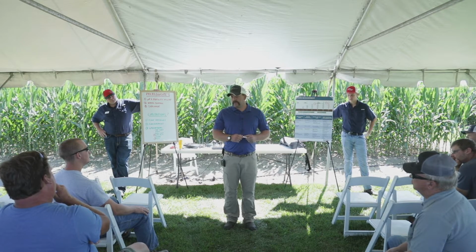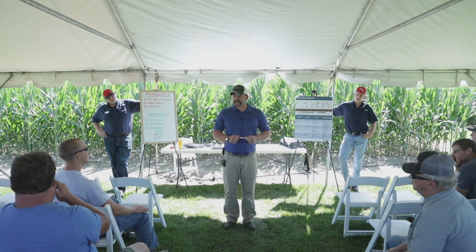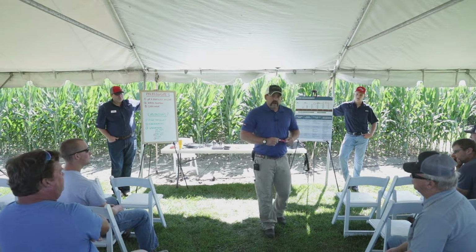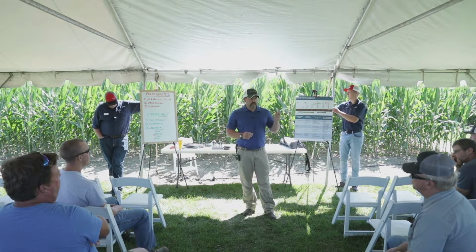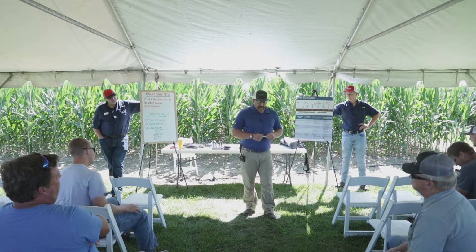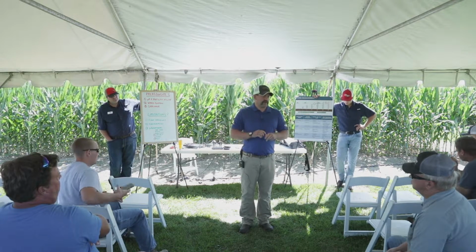That's where you want to be very, very cognizant about scouting on those fields for tar spot. Great question. Yes, sir. Is there any blight on the way? Any southern leaf blight? Is there anything like that showing up yet? Doesn't look like it. There is some tar spot that was spotted around here. There's a website through the IPM that you can use to keep track of self-reporting of where it's been found.